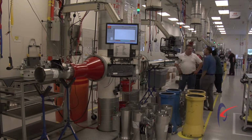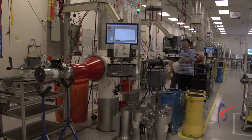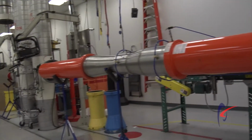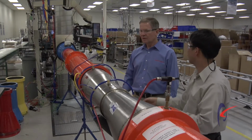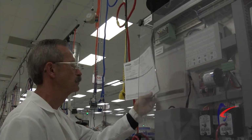Twice a year, we take every air station in production and engineering, and that amounts to 8 air stations, and we run them through a very rigorous process where we have NIST certified Venturis that are all placed on the air station, and we validate the entire flow of the air station. We also have annual calibrations of every single humidity, temperature, and pressure instrument that's on the air station.